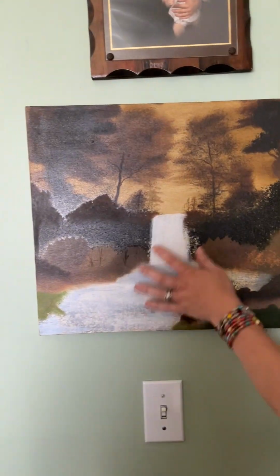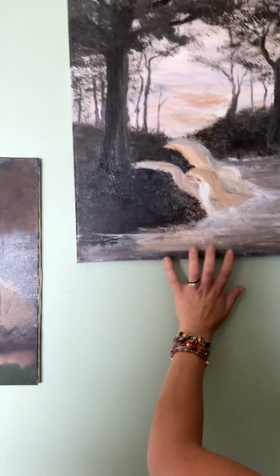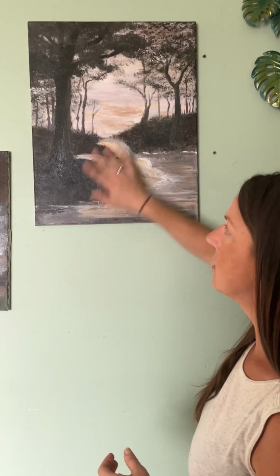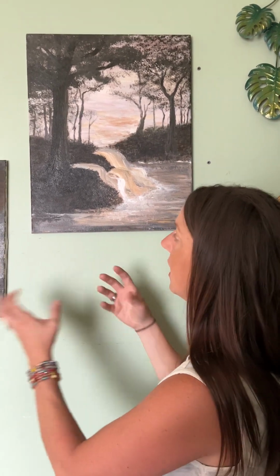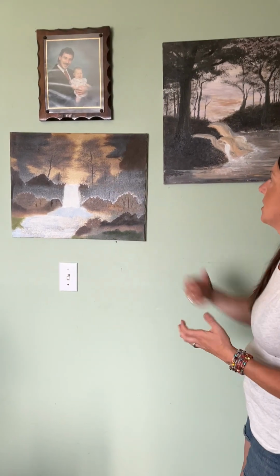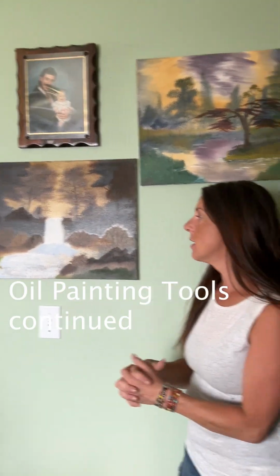So that's especially here in the waterfall. In comparison to this picture, this is an acrylic base paint that I used. So it's kind of still muted in the colors, so that it's not as vibrant and sticking out as in this painting over here, especially in the shadows. These are both oil paintings.